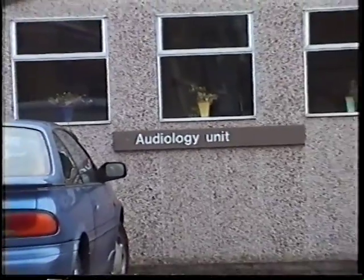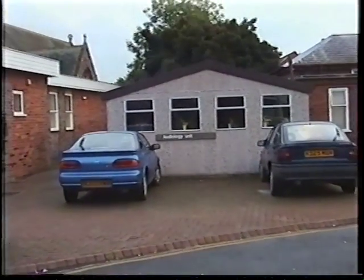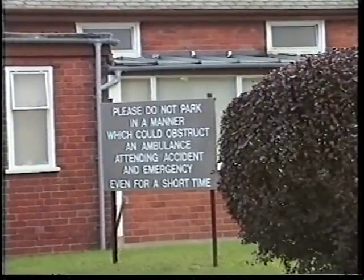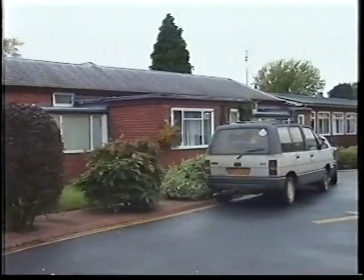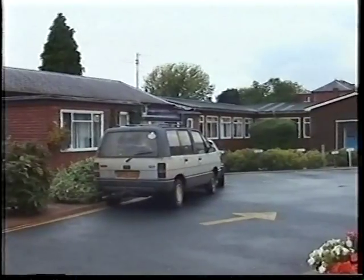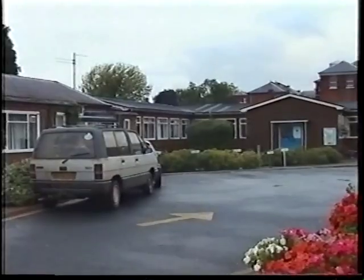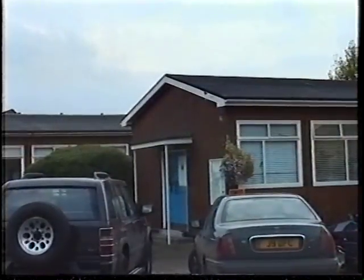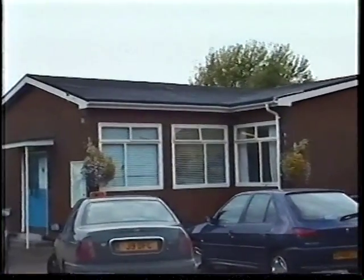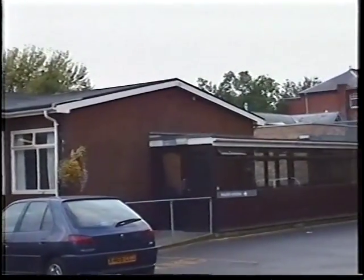Returning to the courtyard just beyond the main entrance, we can see the audiology unit or hearing aid clinic. The next long cabin provides rooms for doctors who are on duty, and beyond that, a side view of a cedarwood prefabricated ward called Harriet Davis. This is a front view of Harriet Davis ward, built in 1959 and today accommodates orthopaedic patients.